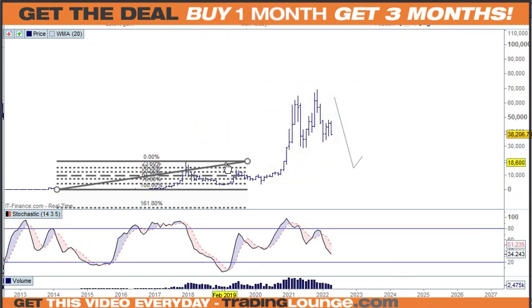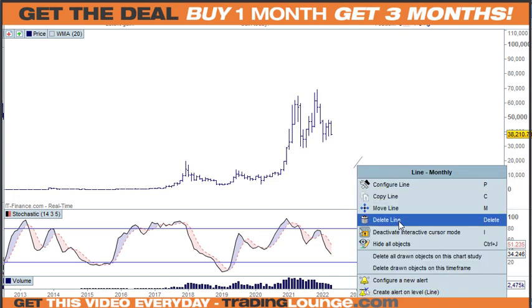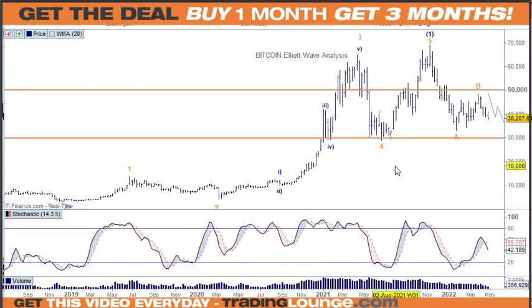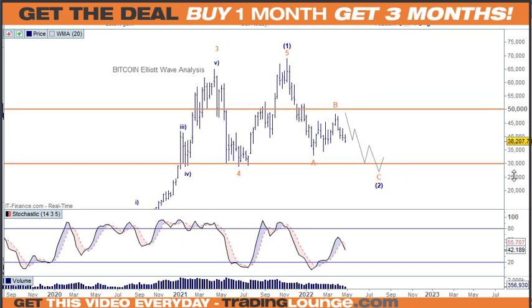The other point is that Bitcoin has basically been tuning into equity. So today we'll also have a look at maybe the DAX and the S&P 500 and see how that plays in.